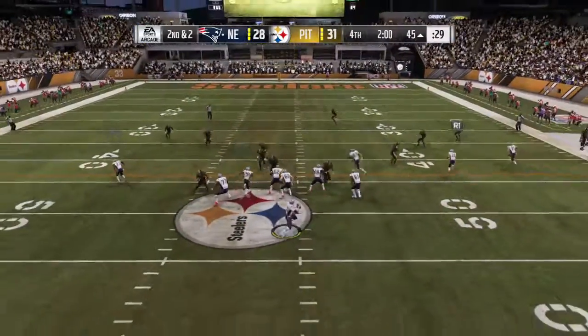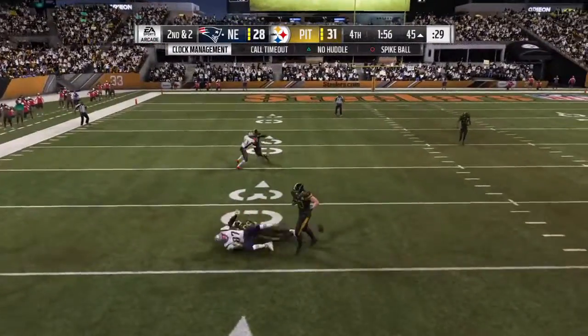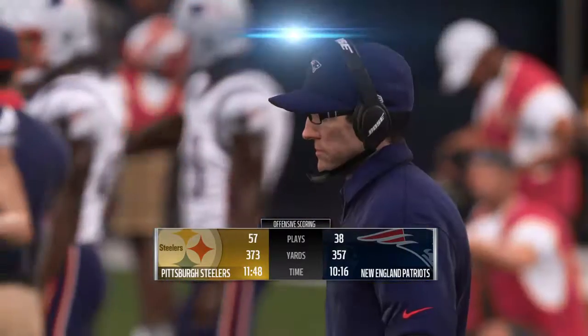Again, they'll throw with Brady. And incomplete there. A nice hit. Jars the ball free and brings up third down.